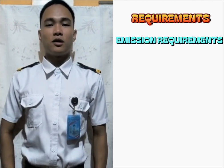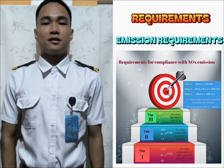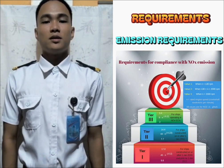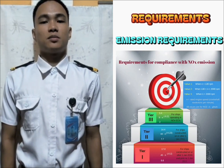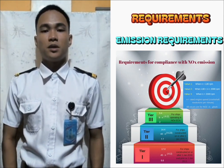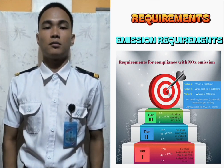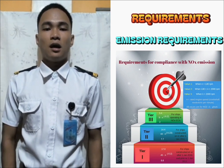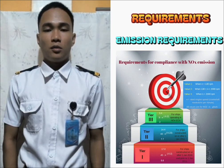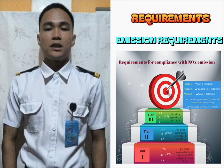Now, for the emission requirements. Nitrogen oxide emission is divided into 3 tiers. Tier 1 is applicable to ships built between 1990 and 2000, which limits their NOx emission to 17 grams per kilowatt-hour. Tier 2 is applicable to ships built between 2000 and 2011, which limits their emissions to 14.4 grams per kilowatt-hour. And Tier 3 is for ships built after 2011 that are operating in an ECA, or Emission Control Area, which limits their NOx emission to 3.4 grams per kilowatt-hour.